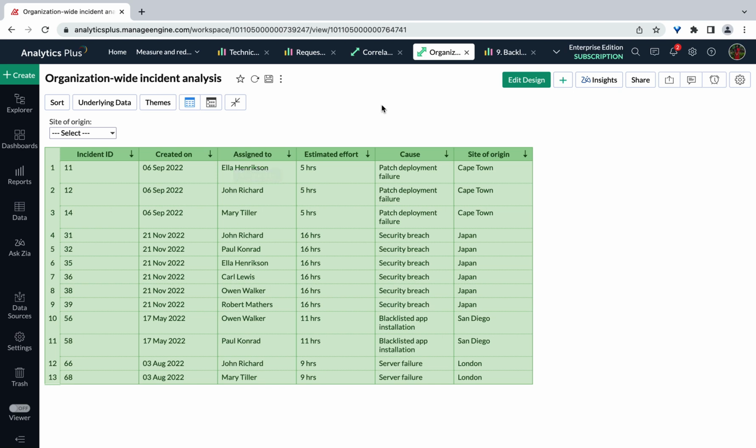This visualization intuitively identifies surges in help desk tickets and incidents and unearths common root causes behind these particular incidents. For instance, you can see here that this huge spike in incidents in November all originated from a security breach that occurred in Japan, while another spike in incidents in your help desk was simply due to a patch deployment gone wrong, which originated from Cape Town.